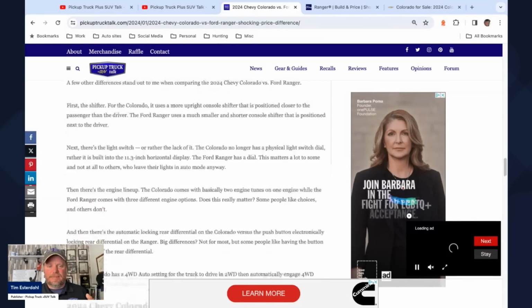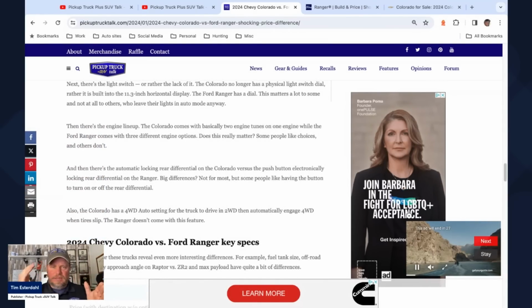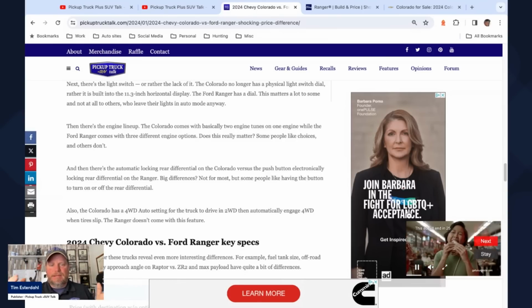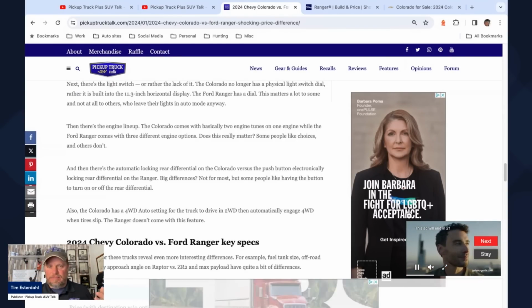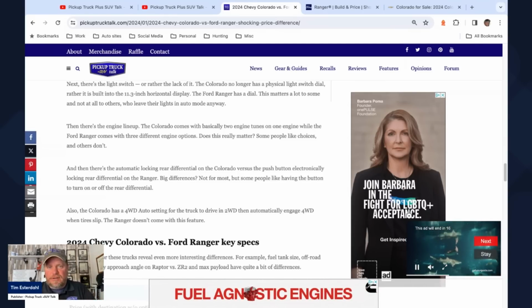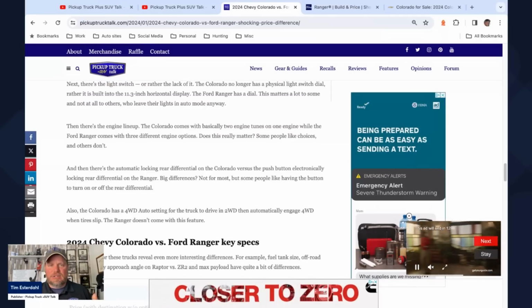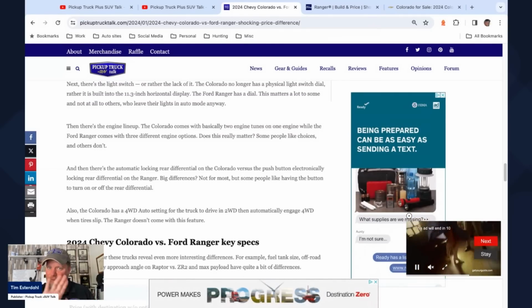Then there's the engine lineup. Basically, the Colorado comes with two tunes: work truck tune and high output tune. That's it, right? But the Ford Ranger comes with three different engines. Now, does that really matter? I don't know. People like choices. So if you like choices, Ford Ranger has different options. Now, the 3-liter V6, we'll find out here in a little bit, is only for the Ranger Raptors. You can't really get that one. That one kind of goes away.